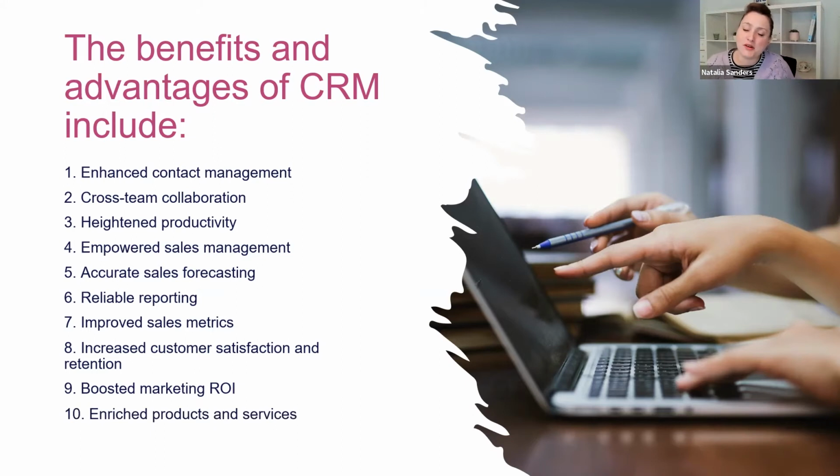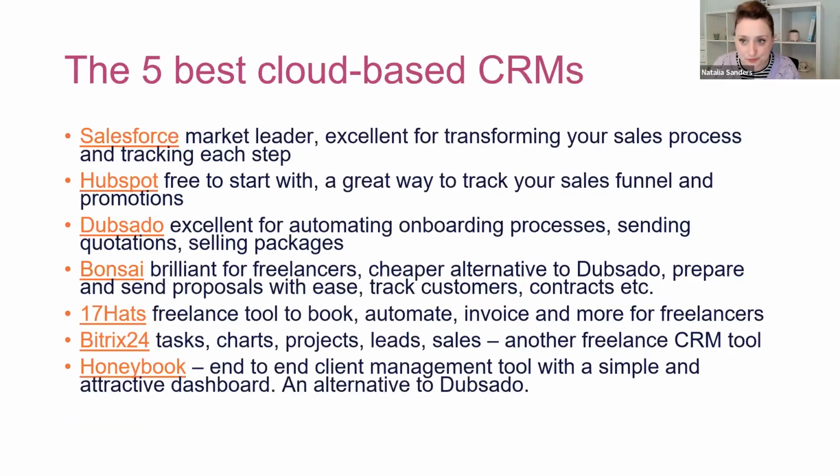And it enriches products and services. Again, if you've got 10 services, having a look through your CRM at how your customers are interacting with those will very quickly, from a couple of clicks of a button, give you all of that information rather than having to go through notebooks and pieces of paper or even a Google Drive or a Dropbox folder. Everything is in one place.